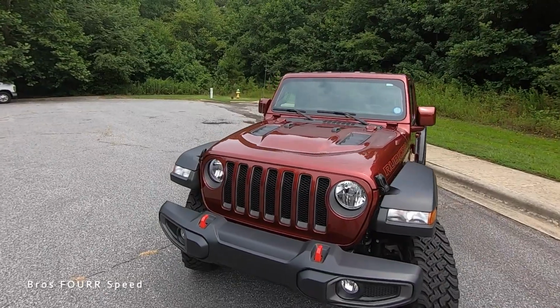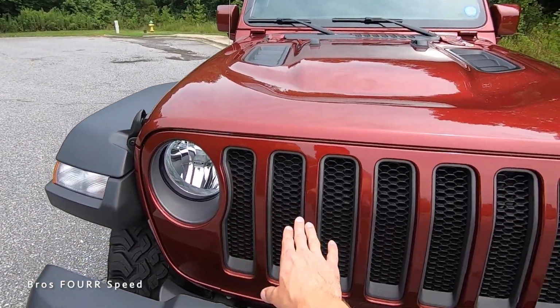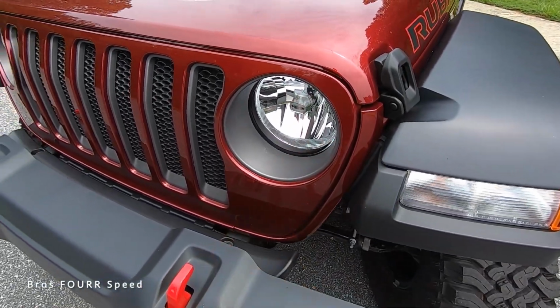As far as the looks of the Wrangler, this is a very traditional, classic looking design. We have these 7 vertical slots, and I really like the gray accent color. Definitely gives it a nice, unique look. You can also see that same color around all the headlights.